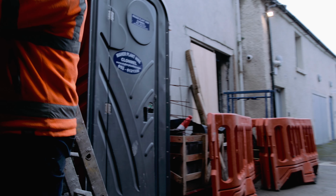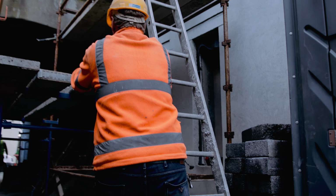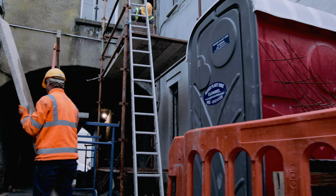The initial job was to actually talk to Heritage, talk to the conservation architect, see was it possible to break through from one conservation protected structure into another protected structure with a modern building in the middle. So they were the challenges, and they were challenges.